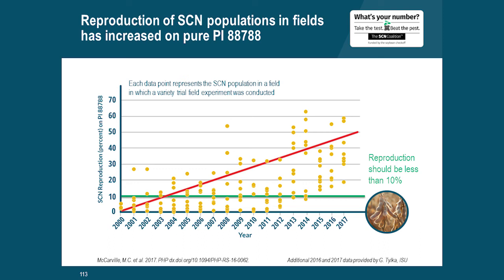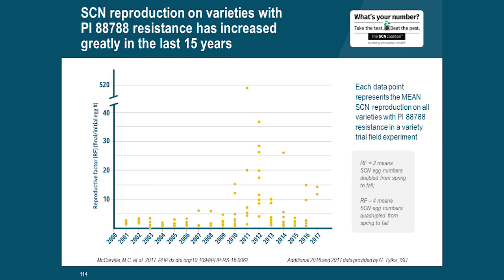Now the real neat thing about this is we did variety trial experiments in there. So we have yield data of resistant soybeans in these fields. And here is what we see. We also have nematode reproduction counts. And so here is the same years that I showed on the x-axis as in the previous slide. And this is the reproductive factor, or what we call RF, which is basically the end of season number of eggs divided by the beginning of season number of eggs.